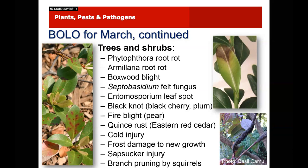When trees are bare, we do tend to notice more things like Septobasidium or felt fungus. You may see this especially on some of the smooth-barked trees like Nyssa. Black gum seems to be a popular one that we get inquiries about that turns out to be Septobasidium, which is a fungus that isn't affecting the tree directly, but is colonizing scale insects that are on the bark.